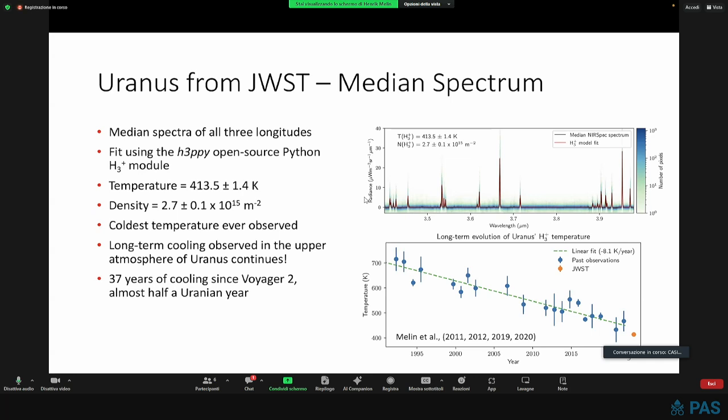It means essentially that the upper atmosphere at one solstice was really hot. We're moving to the other solstice in 2028, and it's going to be really cold. This is some really weird seasonal behavior that we don't fully understand yet, but it's certainly a fun thing to investigate.